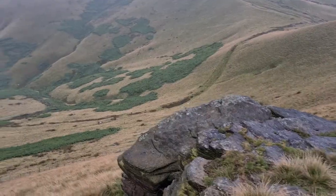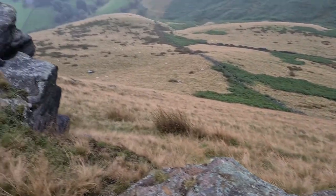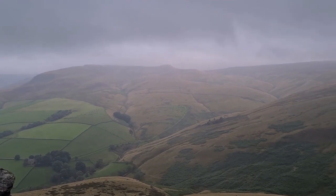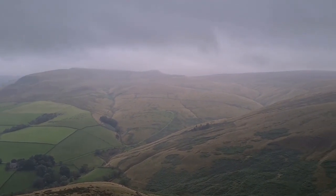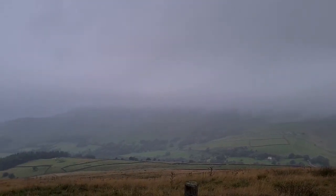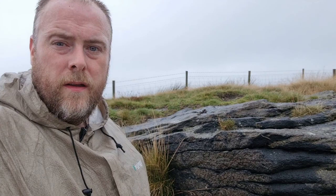Weather's not brilliant. This is another Ethel conquered. Looking over towards Kinder on this gloriously misty evening and up towards Southhead. That's Chinley Churn behind us up there.